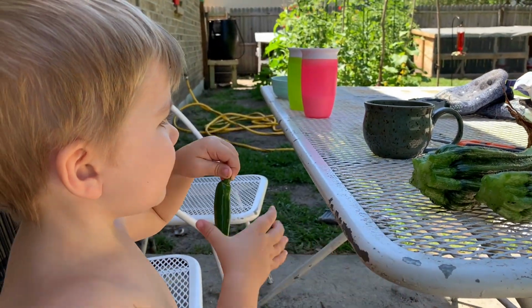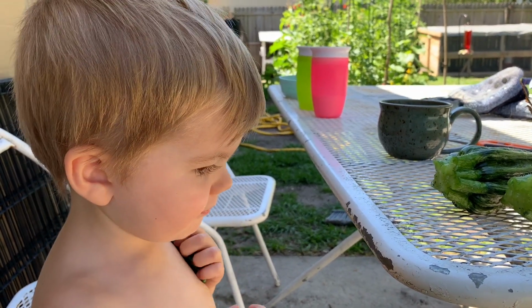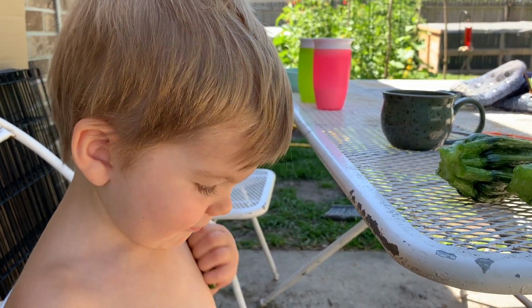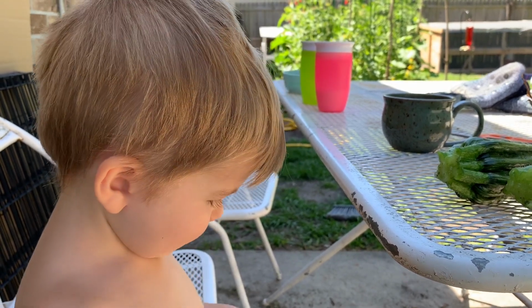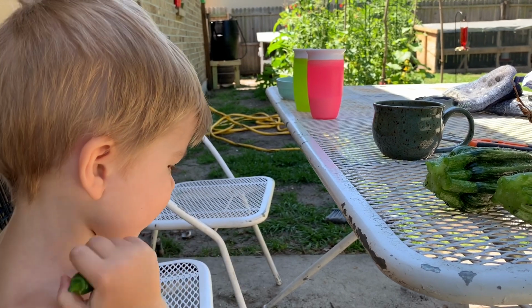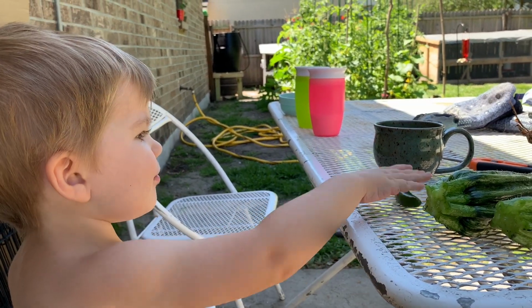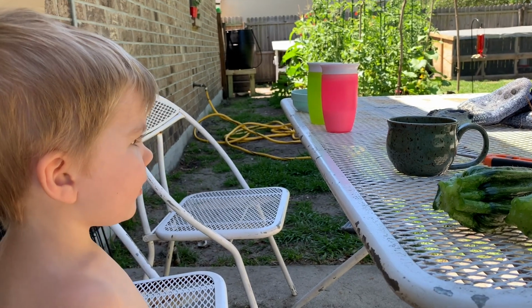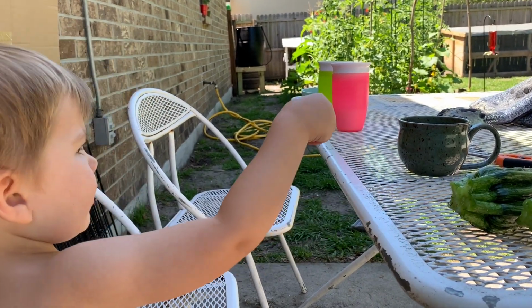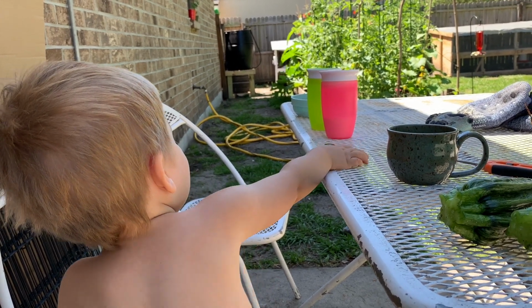No, that's not a bell pepper. That is a jalapeno. Don't bite it. It's going to hurt you if you bite it. You can try it if you want to later, but don't. I would not take a bite of that. You love it? What? You want to put just milk on top of it? Well, that would help with the spice, probably.